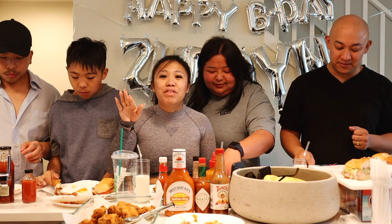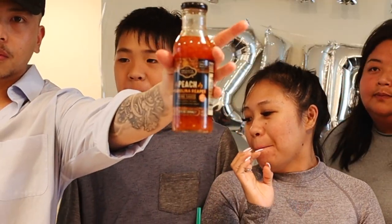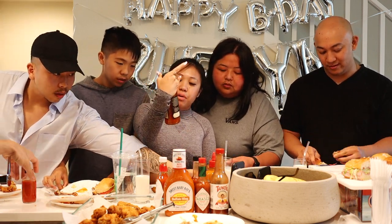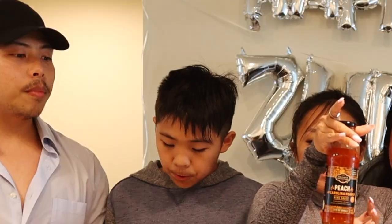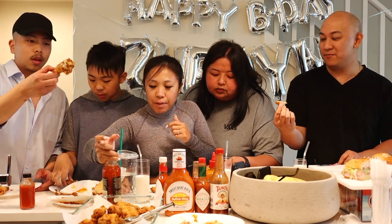Okay, you guys, we're moving into Carolina Reaper territory now. So this one is Peach Carolina Reaper. Make sure you get a good dip. Don't be a bitch. And it also has jalapenos in it. Okay, going.